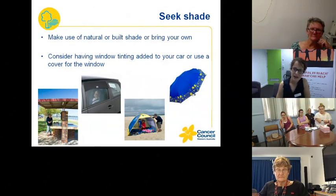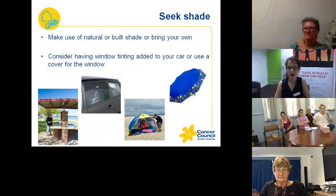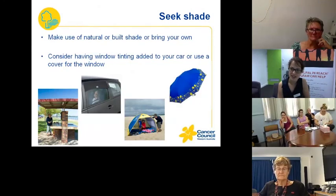Also just important to remember, when driving in the car, we're not necessarily fully protected in our cars if we don't have window tinting. So if you've got tinting in your car, then you are protected. But if you don't have any tinting on the side windows, still quite a significant amount of UV can get through. Obviously, it's not as much as when we're out in direct sunlight. But if you don't have tinting, then still some UV can get in. So just important to remember. This is why it's a good idea to get tinting on your car windows, on the side windows, because then you know that you're protected, especially if you spend a lot of time in the car.